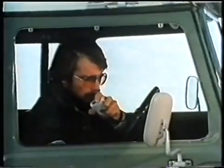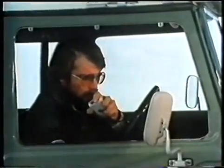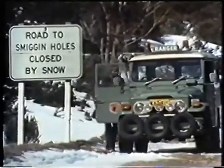Jindabyne right through to Sawpick Creek at the moment is code 1. From Sawpick Creek through to Perisher Valley remains code 3. The link road is now impassable to traffic and will be closed. Did you copy over?